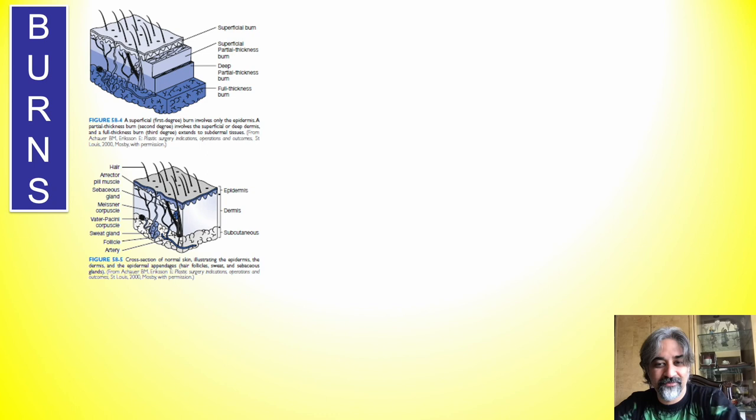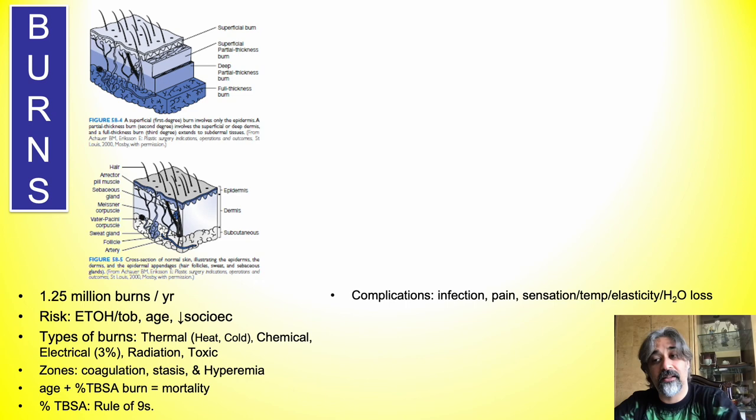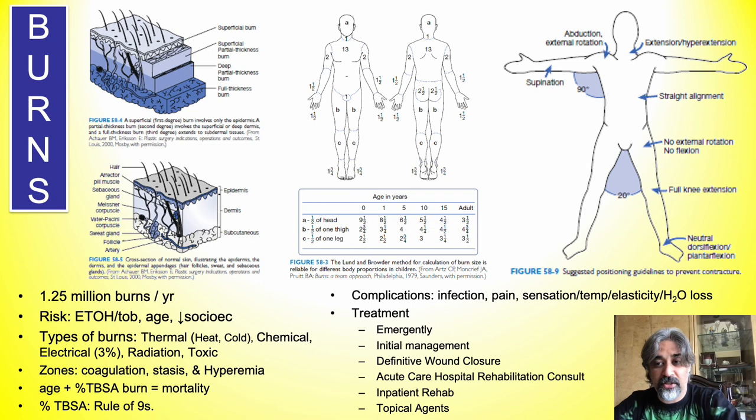If survived, extensive burns can lead to contractures, infections, and severe disability. The depth and total body surface area suggest the severity. The rule of nines is helpful in estimating it. Specific positions are better for preventing complications than others, and we can really help get them back to functional living.